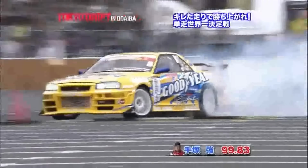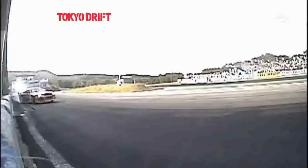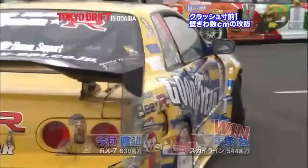R34 front end on an R32. This thing is kind of OG. This was built around 2005, 6, 7, and it competed in D1 GP. It went drifting. And this car, it didn't invent the front end swap, but it made it extremely cool to front end swap. People who are familiar with Japanese car culture will know that you'll see an E46 front end on an S15. It's very random.